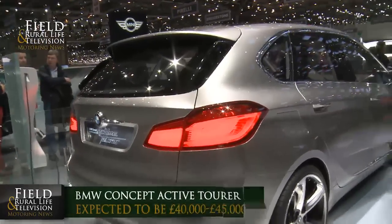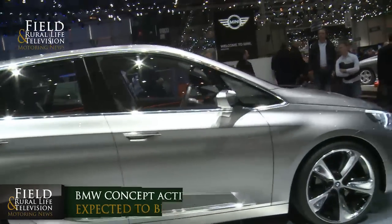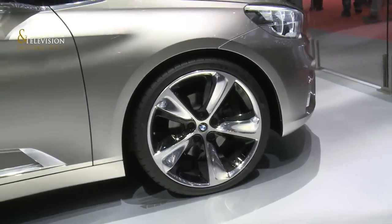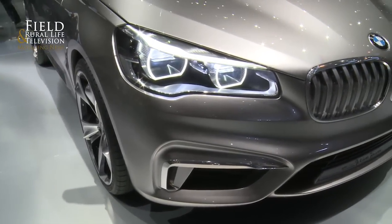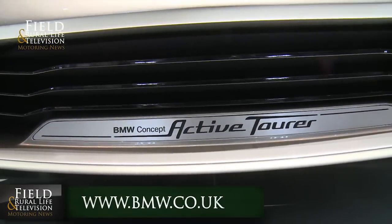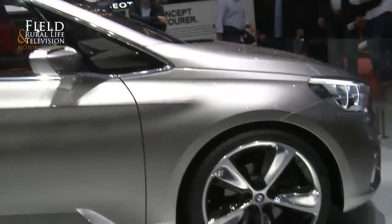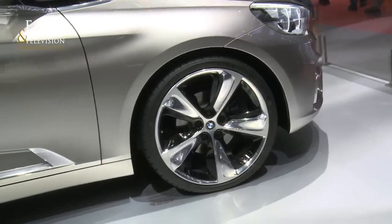BMW is already setting out the blueprint for premium compacts with this 190 horsepower hybrid concept, which has a spacious interior and lines in keeping with the brand's DNA. It shows how to merge a sports car and electric vehicle in one car, with plenty of space for the driver and their passengers, and a modular luggage compartment overhead. You can charge its battery from a conventional electric socket. The BMW Concept Active Tourer.